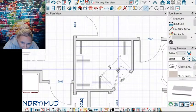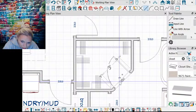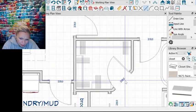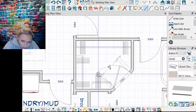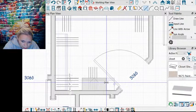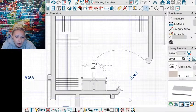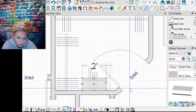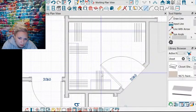I'm noticing I don't like that. Hold on. No, let's go back the other way. Because if this door were to open all the way. Okay. So we'll have to shorten this one up a little bit. You know, and maybe behind the door, the homeowner would decide to do just built-in shelves and not actually do hangers like that. But either way, we're kind of covered there.